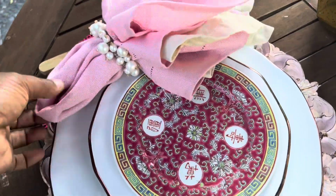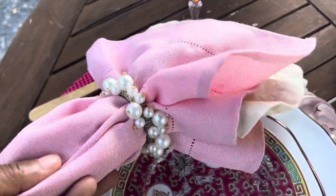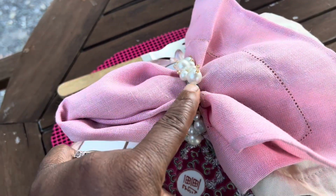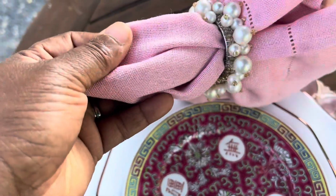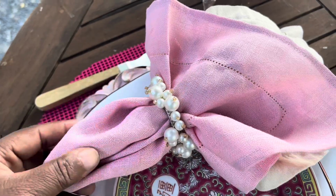And then with my napkin, I folded two napkins together just to get that puffy look. I wanted to get that heaviness, so that the napkin ring really holds on it. That's what happens when you do two together, especially when they're cotton. And this napkin ring is from Home Goods.